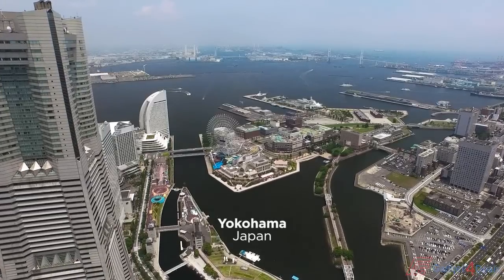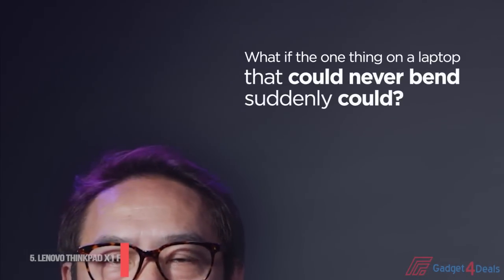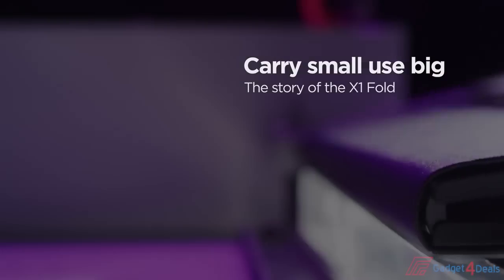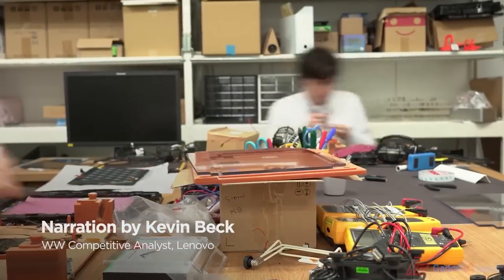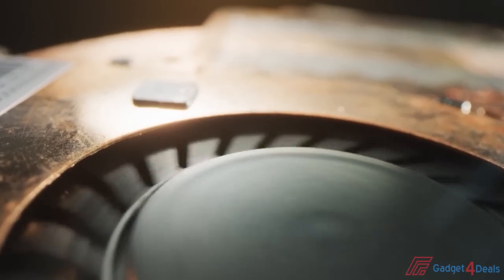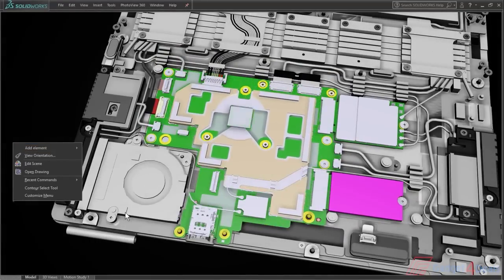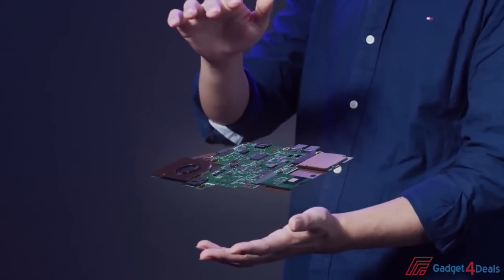In 2015, Fujisan had an idea. What if the one thing on a laptop that could never bend suddenly could? The challenges that Fujisan and his team faced were mechanical, electrical, durability. The space inside the X1 Fold is very small, and that brings a lot of unique engineering challenges about where to put the processor, the memory, as well as a heat spreader that sandwiched the entire motherboard.